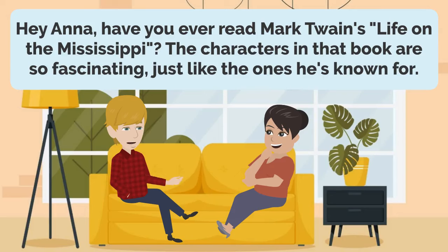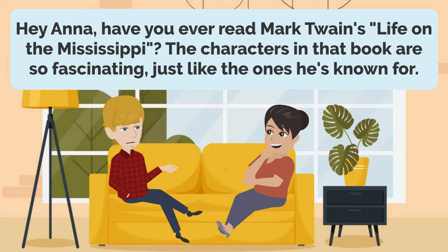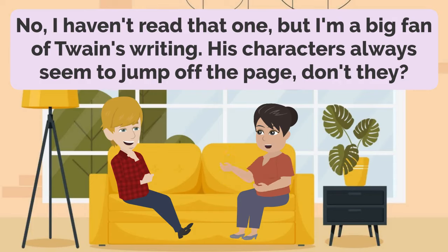Hey Anna, have you ever read Mark Twain's Life on the Mississippi? The characters in that book are so fascinating, just like the ones he's known for. No, I haven't read that one, but I'm a big fan of Twain's writing. His characters always seem to jump off the page, don't they?